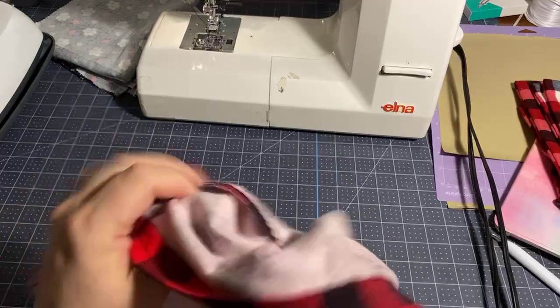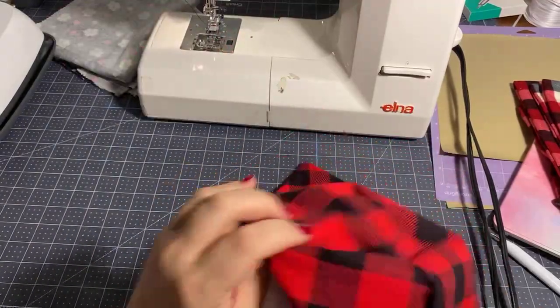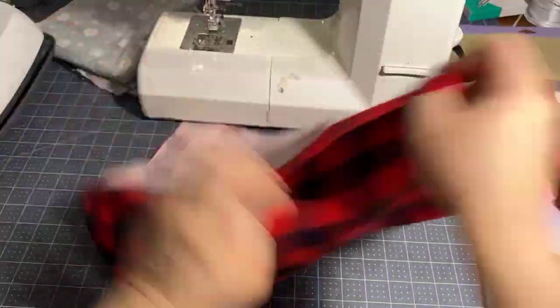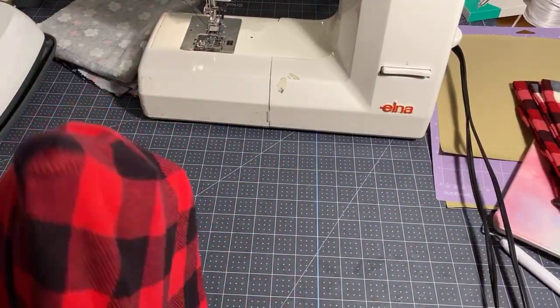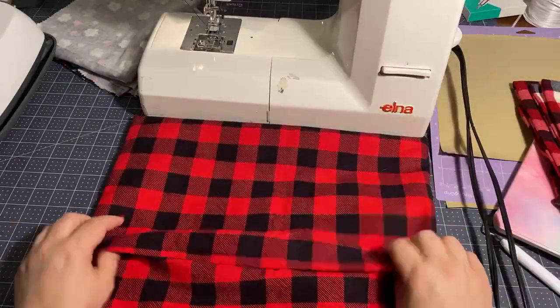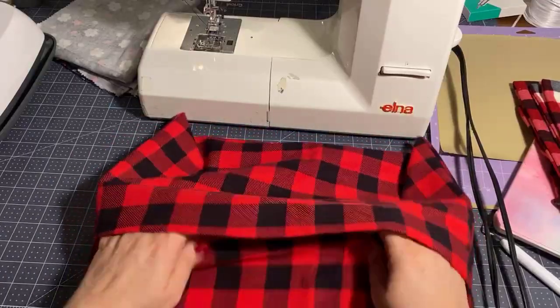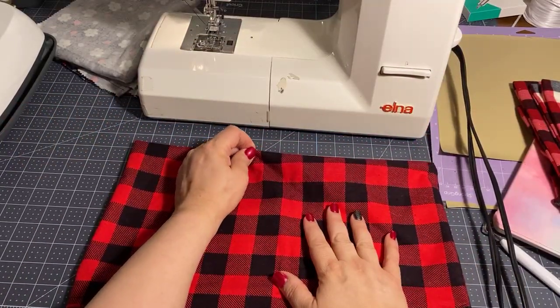Don't sew over my pins. Oh yeah, I always sew over my pins. Thank you. It's good advice that I never follow. Okay, so there, I'm turning it inside out. Sometimes I use the pins and sometimes I don't, but I wanted to show you with the pins. And if you do use the pins, you can take them out as you are sewing, so it won't cause a problem. Okay, so there it is.